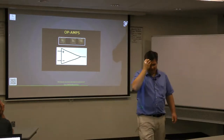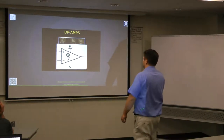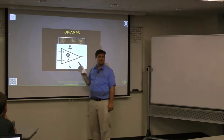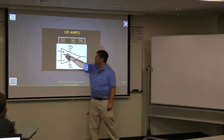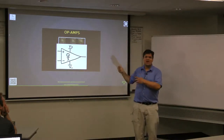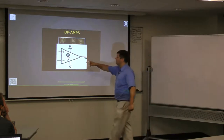The way to think about an op amp is there's a little guy inside the op amp, and he's going to look at these two inputs. No current flows into these inputs. Well, a little bit does, but in our model we're going to say no current flows in. If you look up the input impedances for typical op amps, they're tens of gigaohms typically. So, very little current flows in.